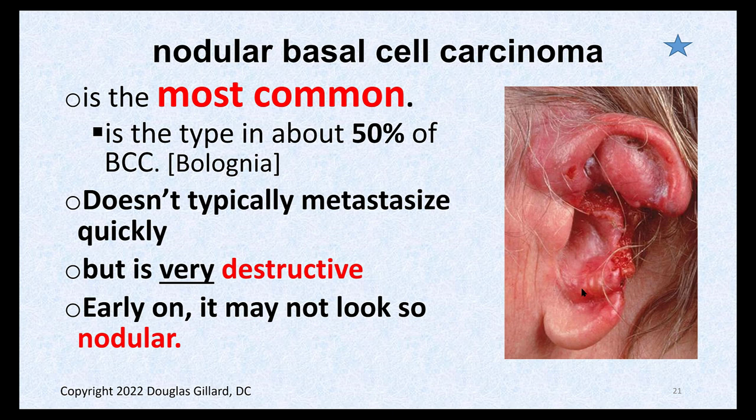Yep, very destructive. Most common is the nodular, and very destructive. It doesn't metastasize. We've said all this already. The nodule is actually eating itself away in this case. But see what I mean by destructive? How it literally disintegrates tissue.